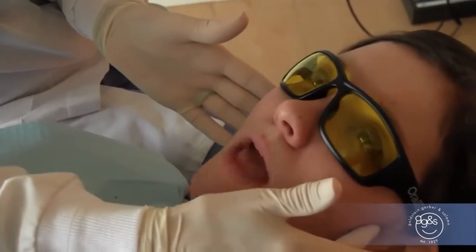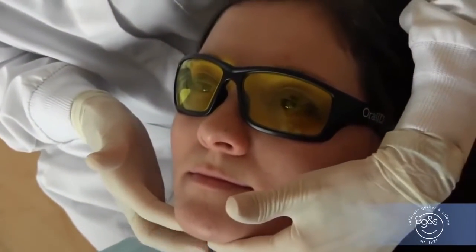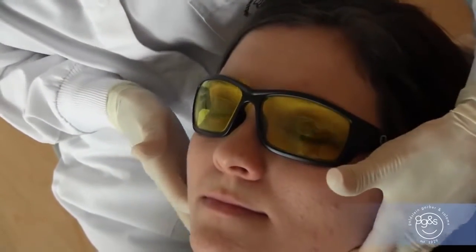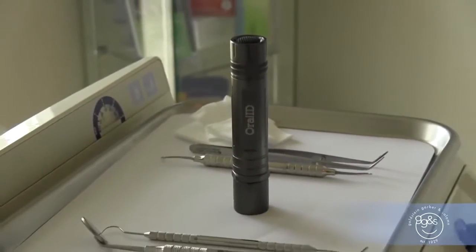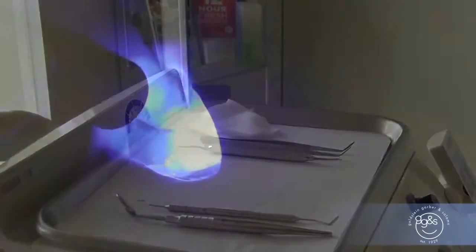Most lesions are caught visually, so she'll retract all the soft tissues out of the way, and you saw her moving my cheek out of the way earlier, and she'll continue the exam in just a moment. Or palpation, which is feeling, and which you can see Gail doing right now. She's feeling for any swollen lymph nodes or any lumps or bumps that feel out of the ordinary.